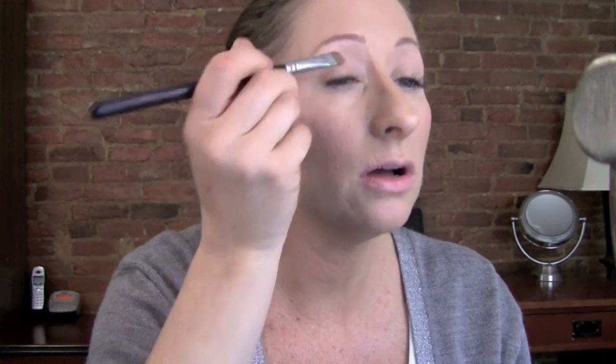I start with this up on the brow bone and bring it down into the inner corner here. Same thing on the other side. Then I go into the more copper color right here. Get a little bit on the brush. Tap that one off because that one has some fallout. And I bring it on the outer like 3/4, not all the way into the center. Just a nice coppery color.